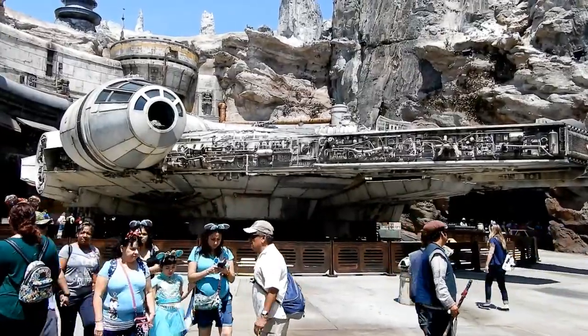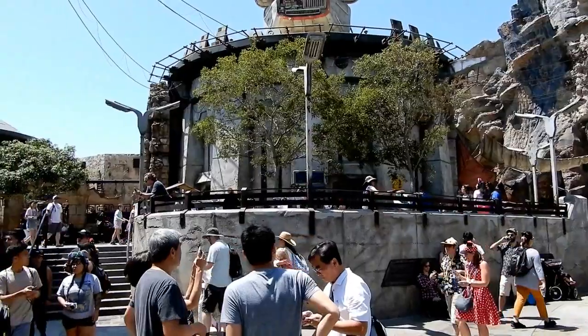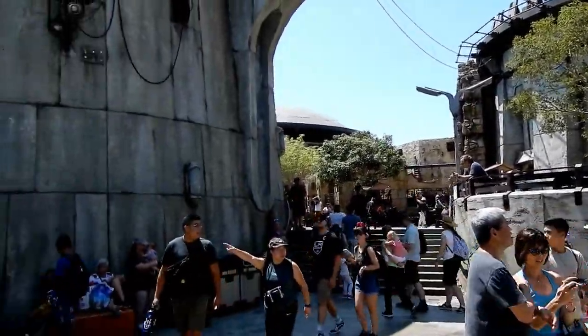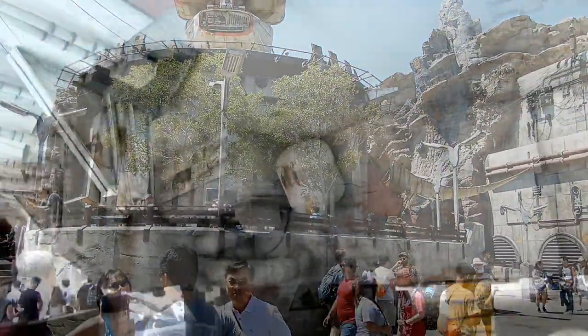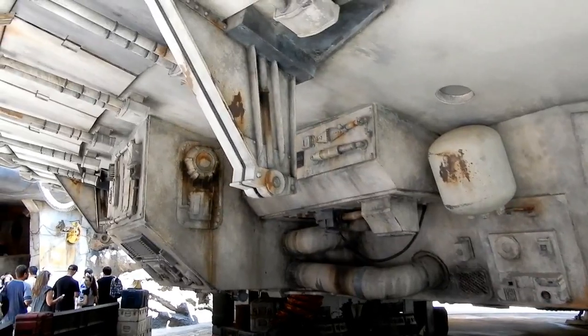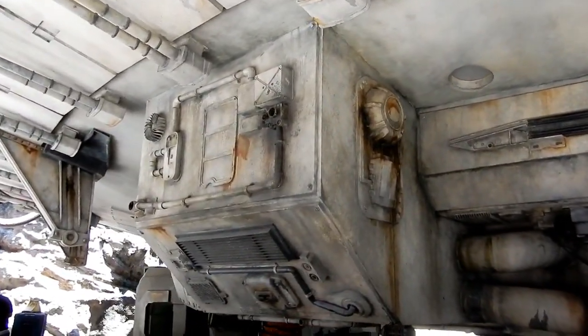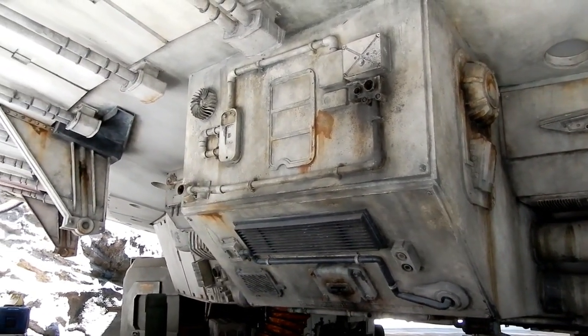There's the Falcon. Alright, and then right there is docking bay 7. Alright, I got a feisty 7-year-old. We decided we're going to do 60 minutes. My 7-year-old is not happy about that. But if you think about it, it's only 15 minutes later than 45. He's right there.